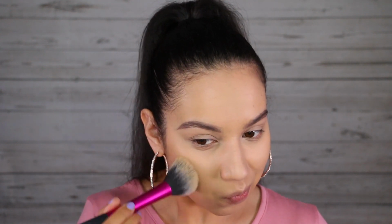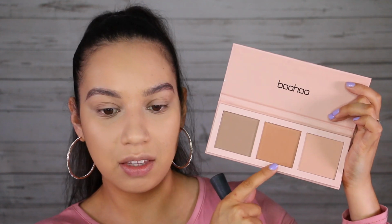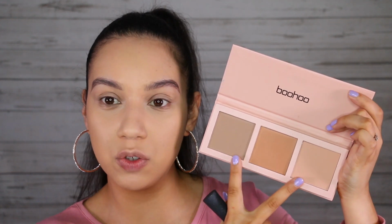Okay, go in with a little bit more. Looking good so far. I thought it was going to be quite orange. Looking at it in the pan, that could be because it's paired next to two very cool toned powders. If I saw it on its own, I mightn't have thought it was so orange. That's quite nice. Very smooth, no patchiness.